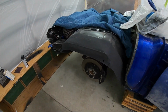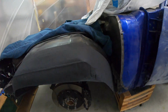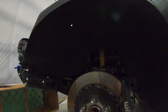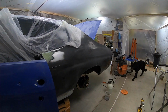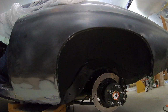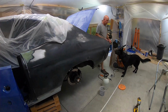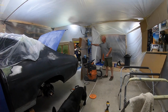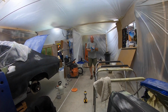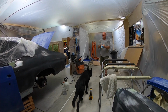He threw some rock guard on this part of the inner fenders and on the underside of the inner fenders. It's super dark, you can't really see that, but it's there, also back here. So we're raring to go. We've got all of our supplies, I hope. Made a bunch of runs yesterday to the paint store and whatnot, so we're ready. We hope.